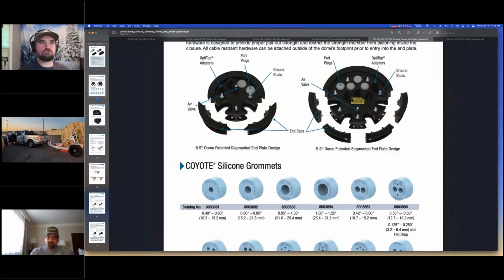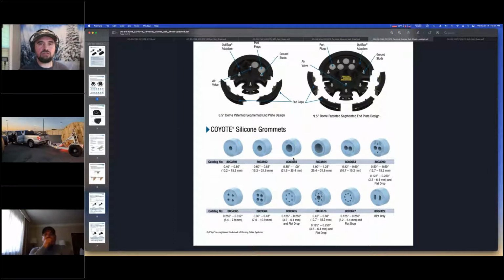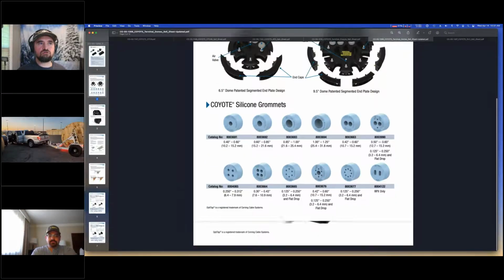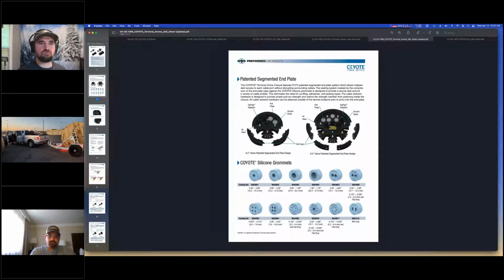Do have grounding studs as well for each of these, and of course the air valve there. So as with any of the ordering, as we've already stated, we focus primarily on the cable size and the in and out, so we can make sure that we match that up with the correct grommets. Now, one thing that I always like to remind folks of when they are looking at Coyote closures, generally in the initial kit, depending on the size of the closure, you're going to have it come with silicon grommets that work with cables that would match up to that fiber capacity of that specific case.